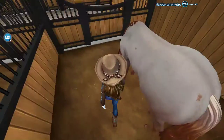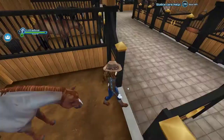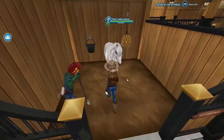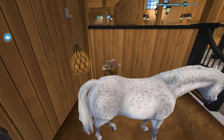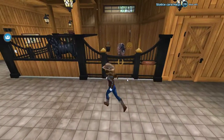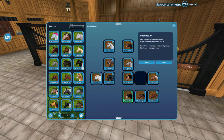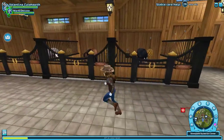Oh! I would not really say that my Connemara is dappled. Let me just show you. No! It's not dappled. My little Connemara Spring Breeze has these little dots really, not dapples. Also, I feel like everything is wrong. But yeah, I don't have any dappled horses. Do they have any dappled horses in Star Stable? I don't know. So she has a little bit of some of that.